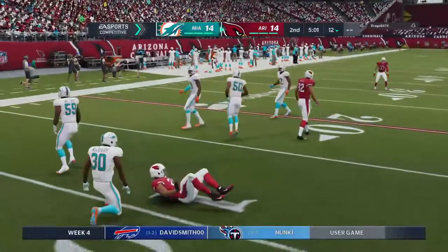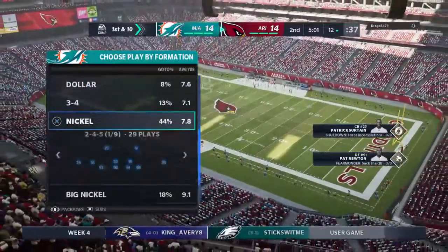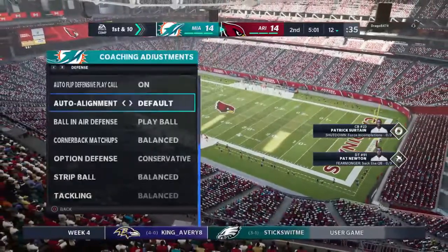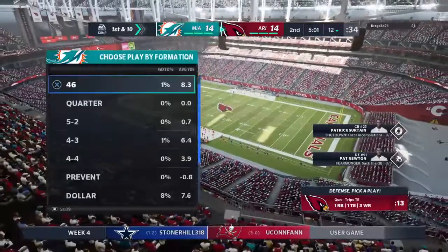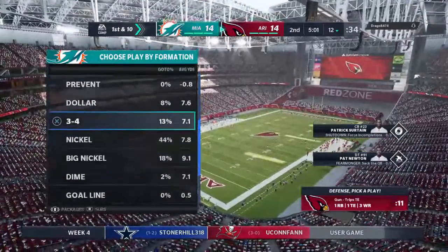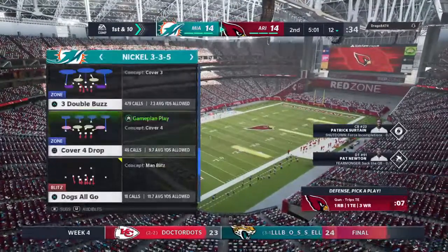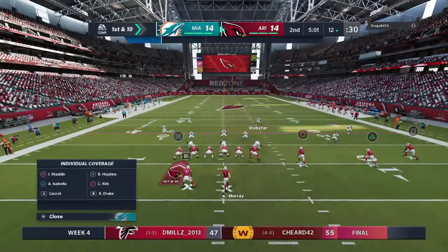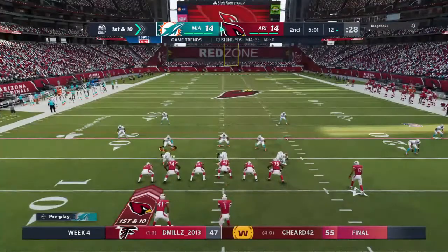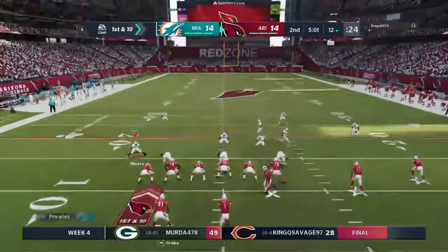And not a good return here at all as they'll be forced to start at their own 12-yard line. Arizona's offense at the line, ready to get their drive started. And last time the formula was pretty simple. One-play drive, long pass. That maybe they just want to do that again, right?